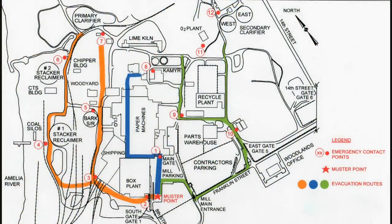There are 12 emergency contact points in the mill. These are located at the main gate, the southeast corner of the box plant, the southwest corner of the shipping department, in new chip receiving, at the maintenance shop in the woodyard, on the outside road northeast of chip storage, north of the mill water cooling tower, north of the Kmere, at the southeast corner of the warehouse, at the east gate, at the O2 plant, and south of the Unox plant.